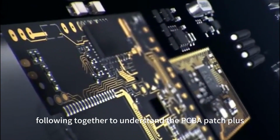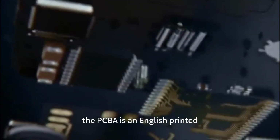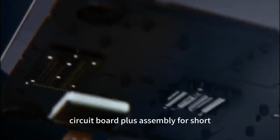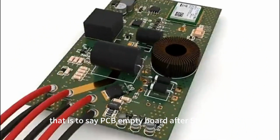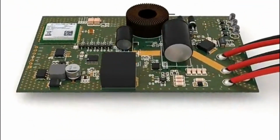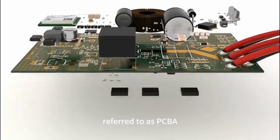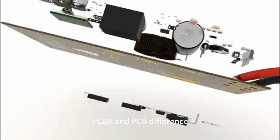Let's understand it together. PCBA is the English abbreviation for printed circuit board plus assembly. That is to say, a PCB board that goes through SMT patch and then DIP plug-in to make the whole, referred to as PCBA. PCBA and PCB difference.